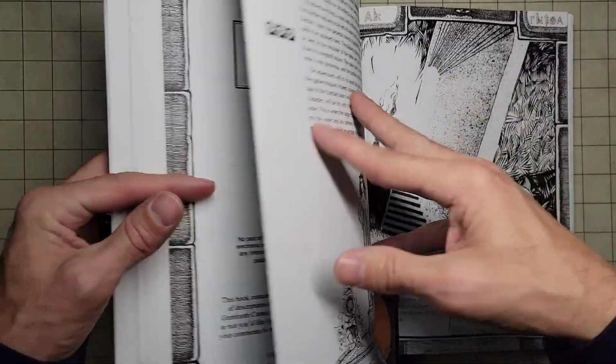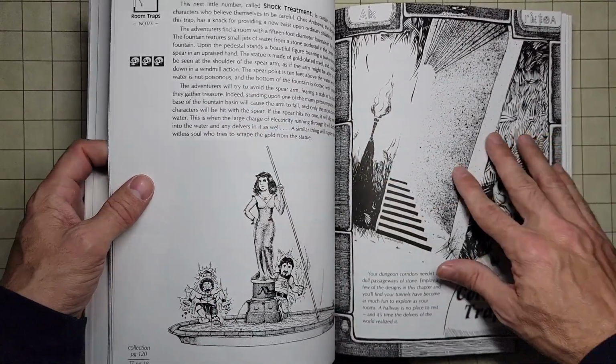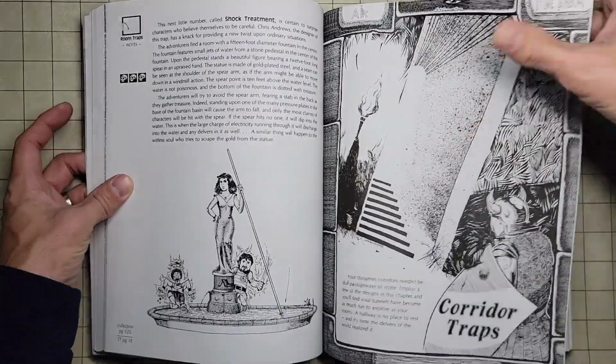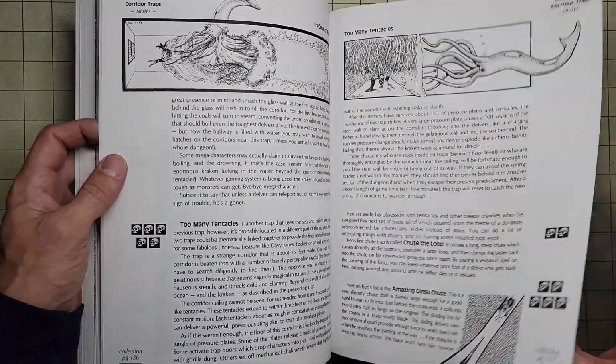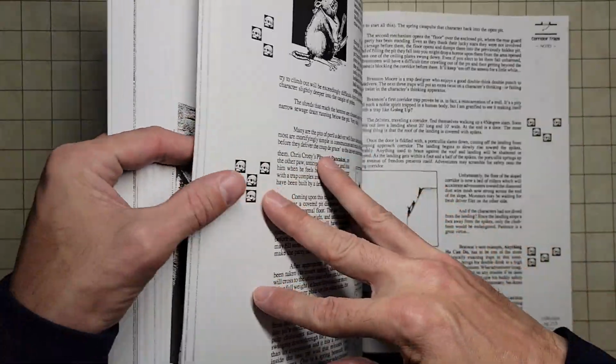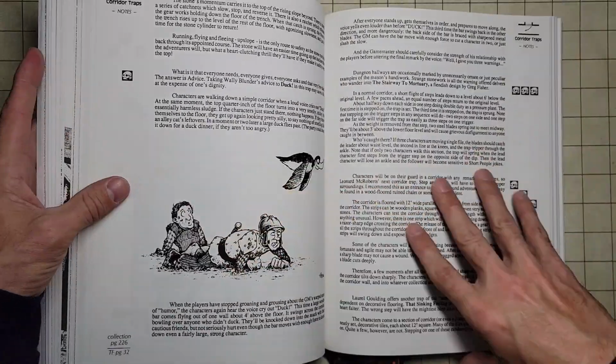Now there are hundreds of different entries in this book for room traps, corridors, doors, items, food, you name it. And to top everything else off, a lot of the times the artwork in here is just downright hilarious. And a lot of this book is told from the point of view of Grimtooth.